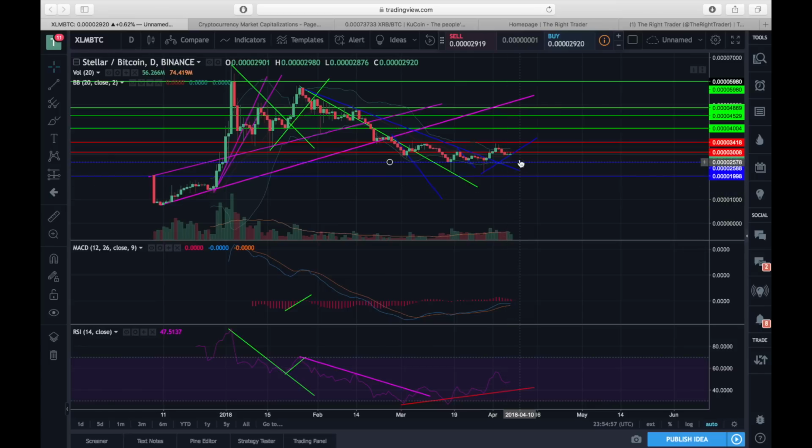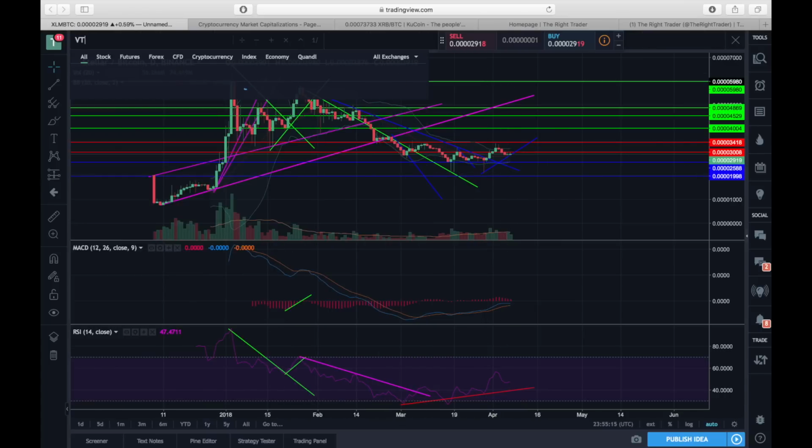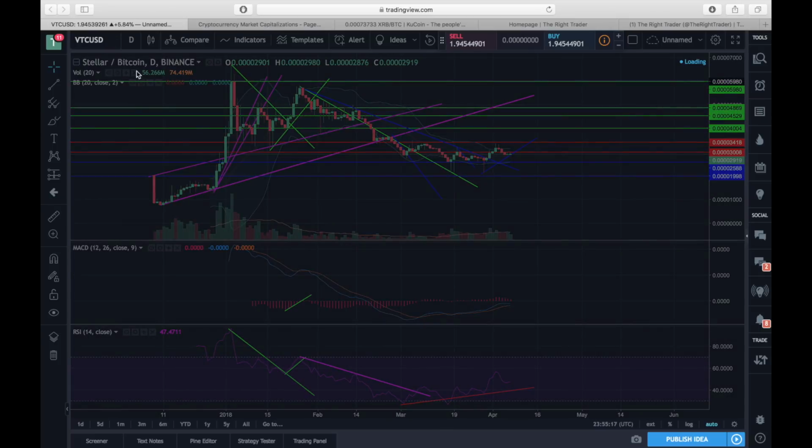So while we are still in this consolidation right now, currently between 2,500 and 3,000 satoshis, we're actually stronger than most cryptocurrencies as far as the indicators are concerned, and even as far as the prices, we do have a slight uptrend going on right now. So hopefully that continues. Next up, we're going to go over Vertcoin, and let's see what's going on.